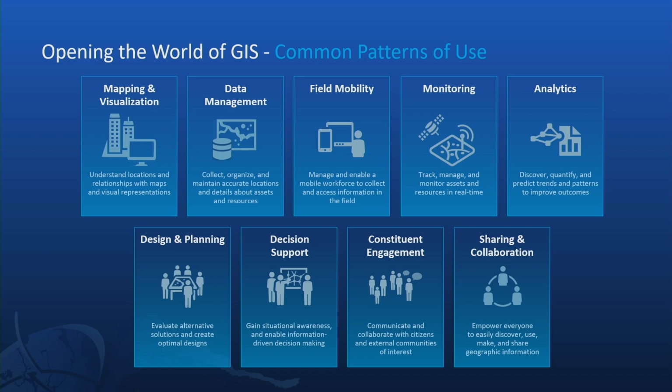Mapping and visualization, that's pretty normal, that you've been working on. That's like, hey, can you print me a map? I need a map of hydrants. Data management, you want to be able to manage your database of all of your fire hydrants. Field mobility, many of you are using our field mobility technology, collecting data out in the field, and also having other individuals who aren't your GIS powerhouse users collecting data on your behalf. You almost want to make everybody a little GIS node, a little data collector, boom, boom, boom, all these individuals.